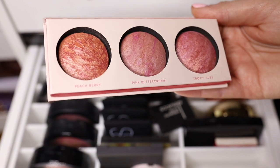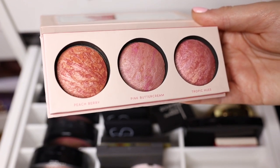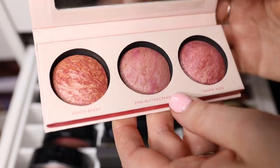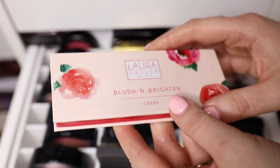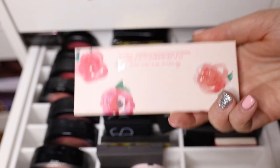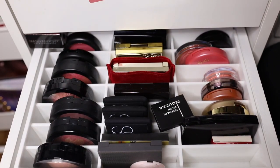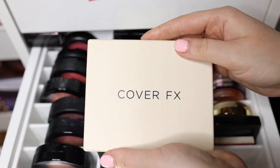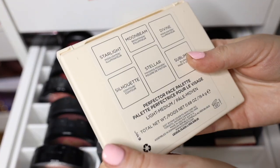Well, this is another little trio that I haven't touched at all. And this is by Laura Geller. It's just super nice, but I'm not using that. I haven't touched it. We are gonna get rid of it. Plus it's a little too big to store. So I'm trying to get rid of all of these bigger size palettes.